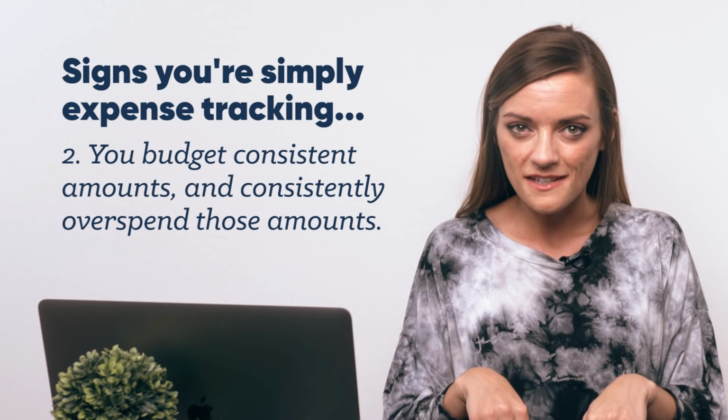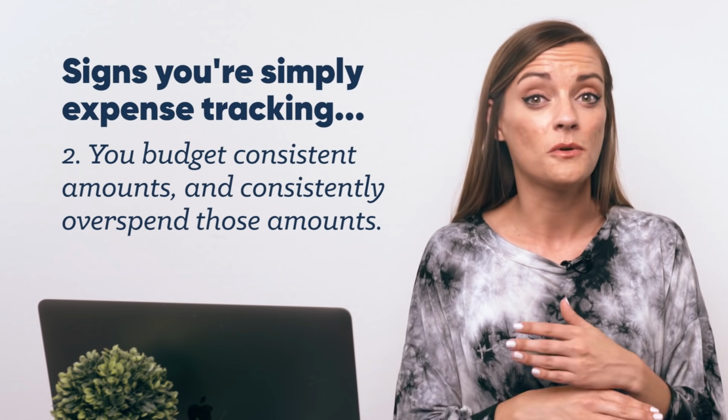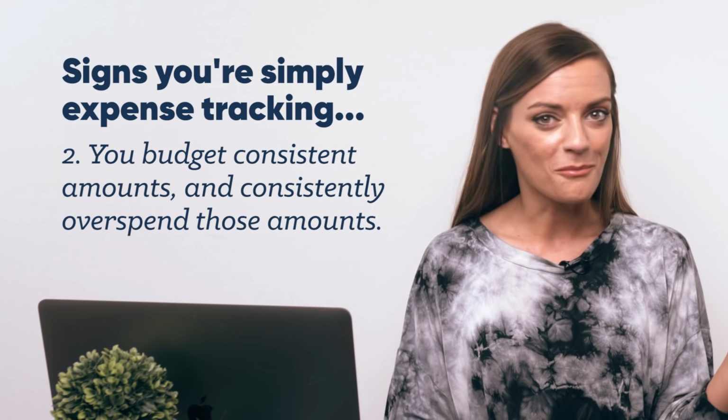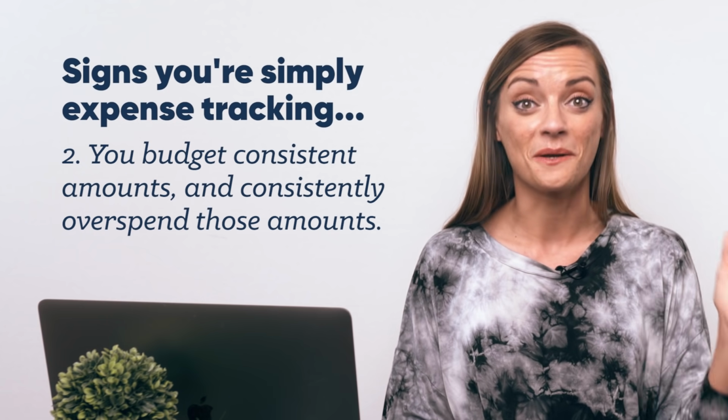Two, you consistently budget the exact same amount to a budgeting category every month, even though you always spend more than that amount every single month. This is how, despite the fact that you're budgeting every month, you can still rack up more and more credit card debt. You're completely ignoring the budgeting guidelines you've set for yourself. I've been guilty of this many a time in my life, and I would be lying if I said I didn't do this just last week.